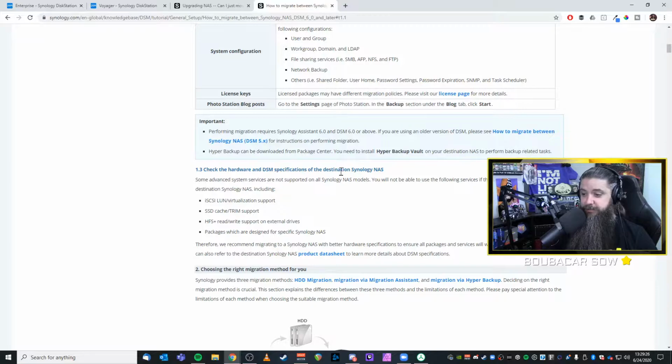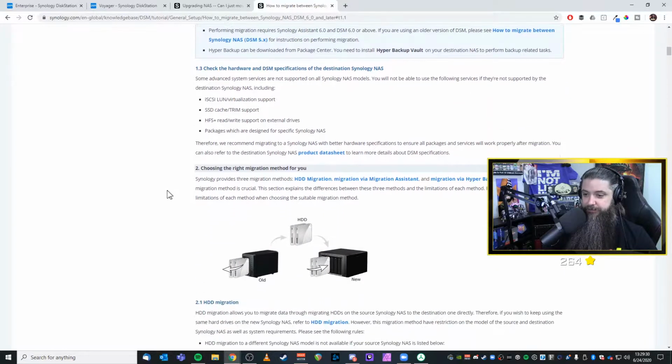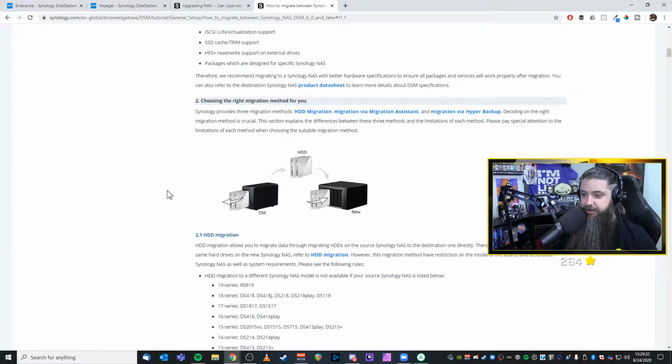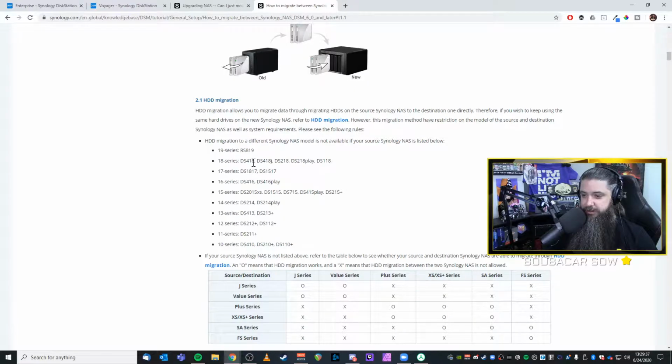Check the hardware and DSM of the destination. Okay. Choosing the right migration method for you. Hard drive migration to a different model is not available if your source Synology is listed below. 17 series. No! Well, that rules that out. Guess we're doing a copy. Guess we're going to do the boring version.